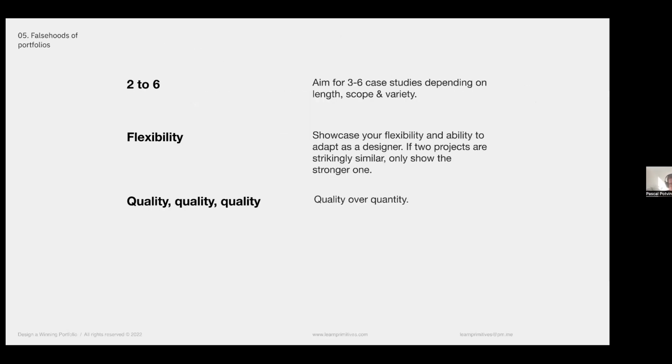In a typical case study, I would say 2 to 6, or 3 to 6, depending on length, scope, and variety. That's it. Only use your best elements. If you only have 2, but those are your best, I'd rather you have 2 than have 2 strong ones and 3 that are weak, because you're always going to be judged on your weakest one. Unfortunately, that's how it works. That's how the human brain perceives things. If you have a weak element in there, they're going to perceive you on that.